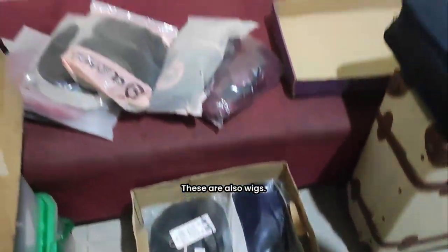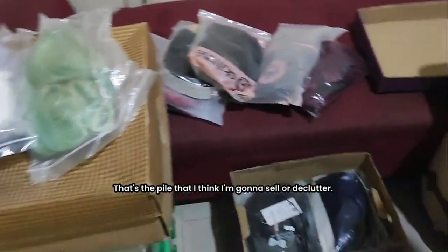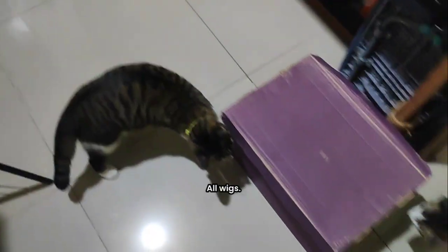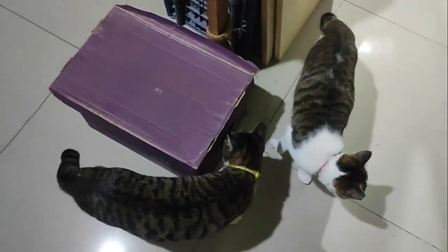These are also wigs. These are all wigs. That's the pile that I think I'm gonna sell or declutter. And these two curly wigs.